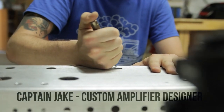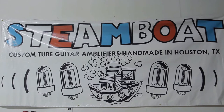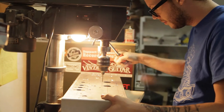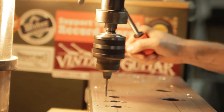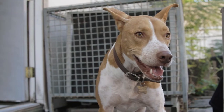I started working on amplifiers with Chad Hawkins at Hawkins Amplification in 2006. A few years later, Chad moved out of the country to pursue a music career, and I started Steamboat. That was in January of 2009, and here we are almost 4 years later, still building guitar amps, still repairing guitar amps, making custom speaker cabinets and all kinds of cool pro audio stuff.